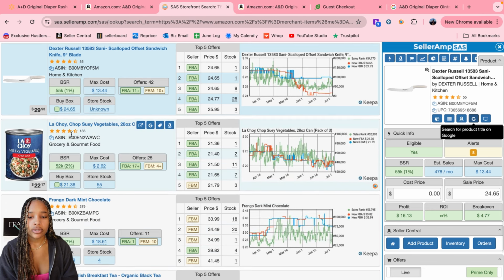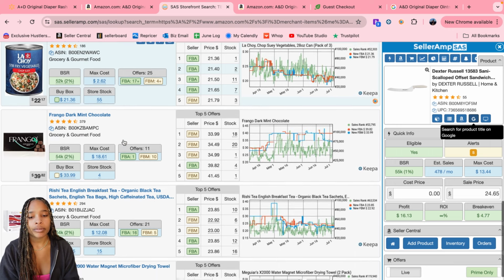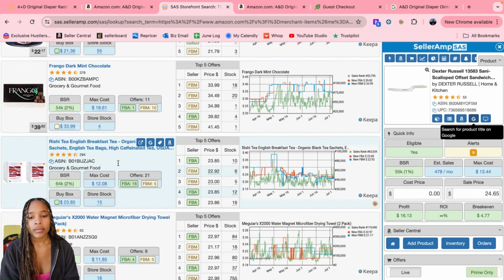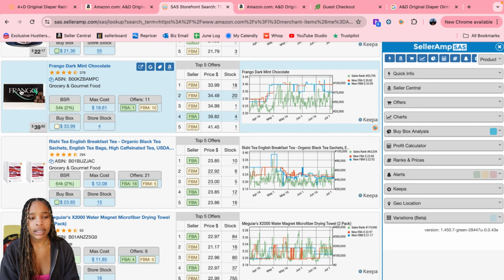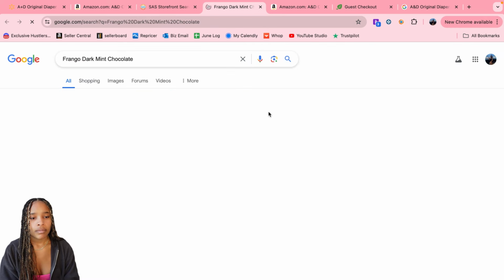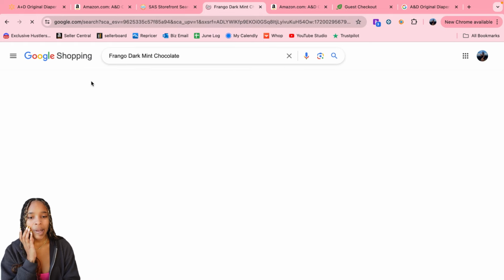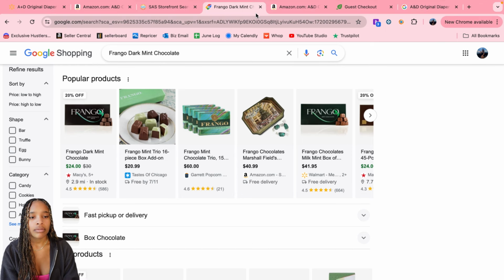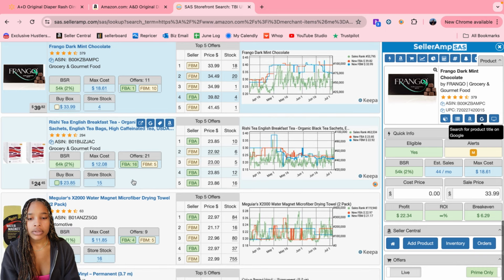Let's see, $2.62 for a pack of 3 though. Now, if it was a pack of 1, I would look into it, but if it's a pack of 3, probably not. I probably won't be able to get it. This is multiple. I don't usually deal with multiple products, but that's not bad. Dark mint chocolate, $18.61. Is this an expensive chocolate or something? Let's see. 24, shopping. Oh wow, this is expensive. Okay, never mind. Let me delete these because I don't like too many tabs.